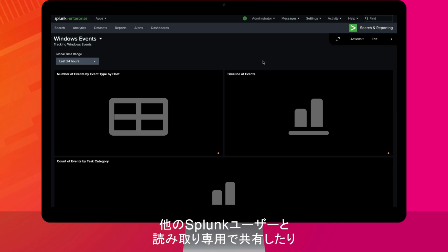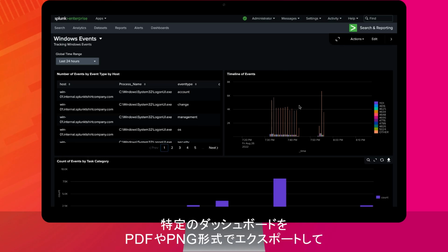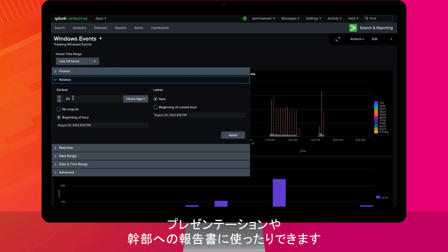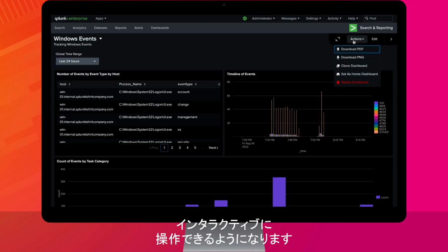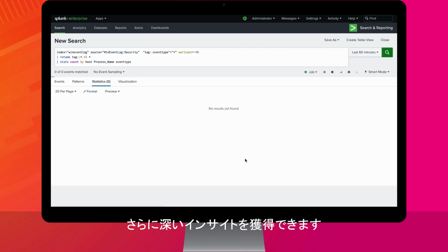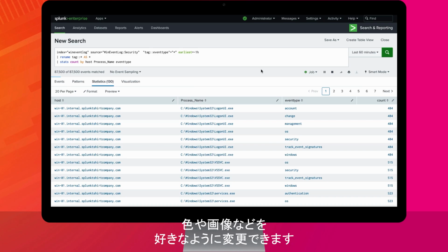Dashboards can be easily shared, whether it's sharing as a read-only view for a current Splunk user or downloading the static dashboard as a PDF or PNG, which can be very useful for presentations and executive reports. You can also add drill downs to dashboard visualizations in order to add interactivity. This means that additional data insights will be shared once a user clicks on that specific drill down. Dashboards are completely customizable, and you can design your dashboards with specific colors, images, and more.